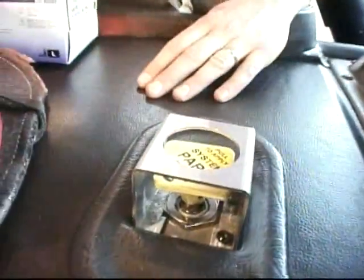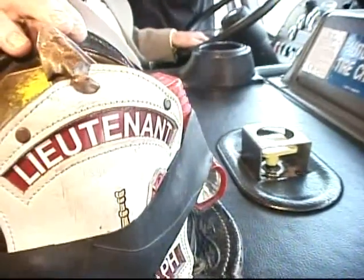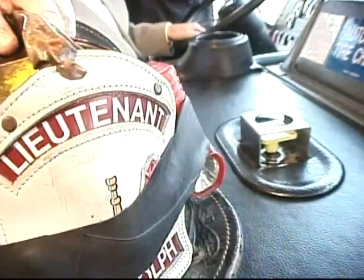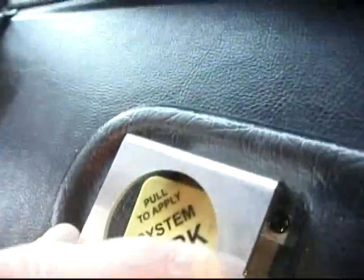But this cover is on here. As you see, the lieutenant's helmet is up here. That's just to protect the maxi brake from something accidentally applying it. Because if you were going along and somebody hit that, you'd have a problem, wouldn't you? You sure would.